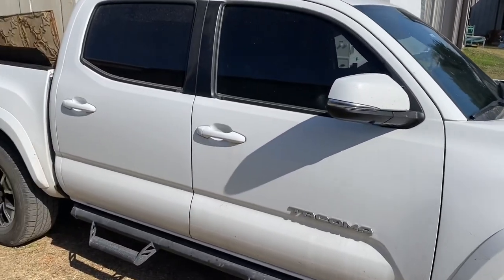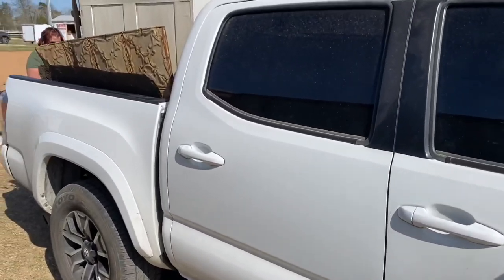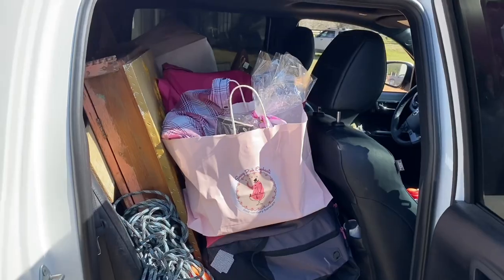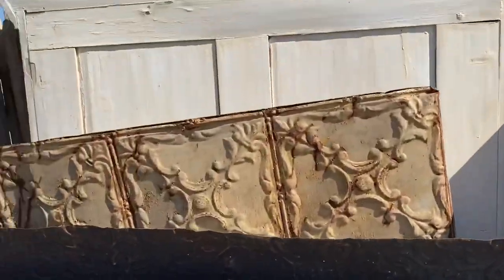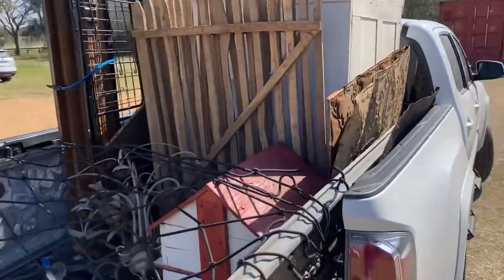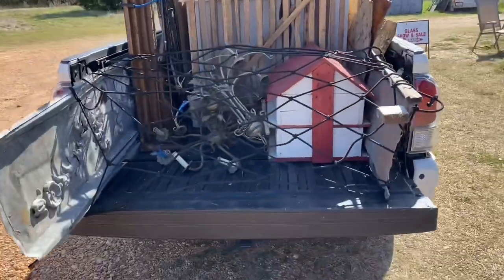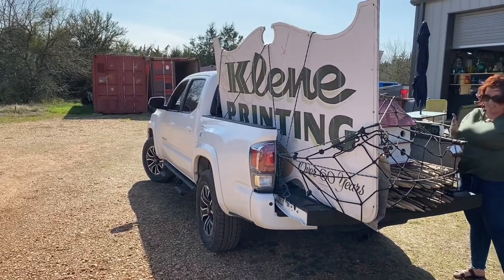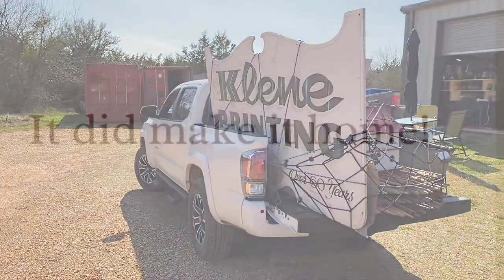All right, you guys. I hope you're ready to see something funny. This is Amy's truck. This is how much is jam-packed in the back. This is what we got going on back here. And there's still more. It's in there. Will it make it home? Part 2.